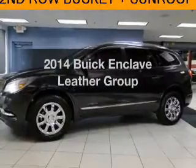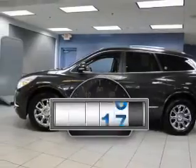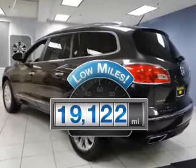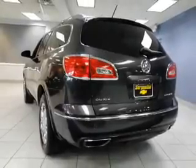Get noticed in this 2014 Buick Enclave. Travel the roads in style and comfort in this great vehicle. Why worry about high mileage? Choosing a ride with lower mileage is the right choice for your busy life. The powertrain includes front-wheel drive with a reliable engine connected to a smooth-shifting automatic transmission.